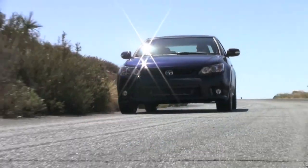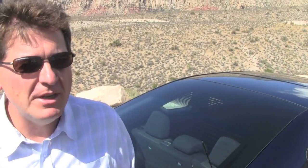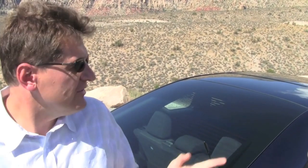Here's the real tricky part. When Scion first introduced the TC, it bottled the cool genie. In other words, it was the thing you want. But it's almost impossible to get the cool genie back in the model. And I think if you're 27 years old, which is what Scion says the average buyer of this car is, male, you're gonna want a Mini Cooper and not a Scion TC.